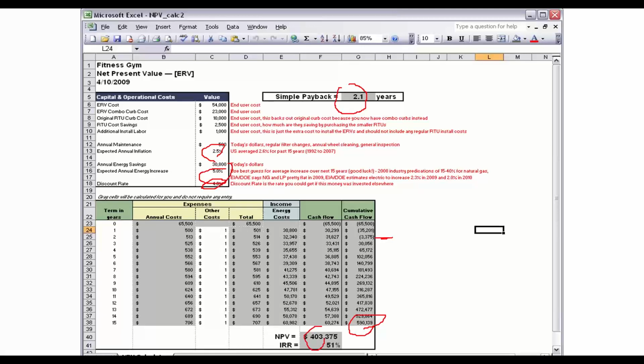That means if they do this project, it's like someone handed them $400,000. They have to wait 15 years to get it in small pieces over those years, but it is literally worth $400,000. And that corresponded to a 51% rate of return on their investment. So if they have a really good stock tip that's going to get them more than 50% return on their investment, they should buy that thing and not buy this thing. But if it's going to be less than 50%, they should spend their money on the ERV, the boiler, the cooling tower, the steam traps, whatever it happens to be.